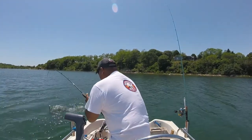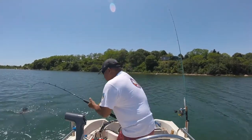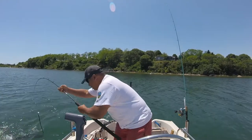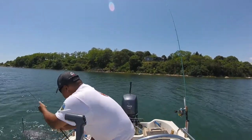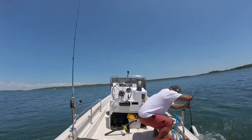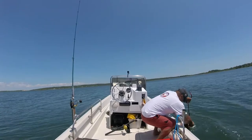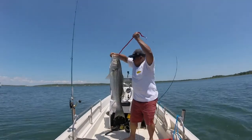I gotta get this in the boat. Look at that thing fight. This is the biggest fish I've ever caught. Oh my god. Come on, baby. Stay with me. Stay with me. No, no, no. Oh shit. Holy shit.